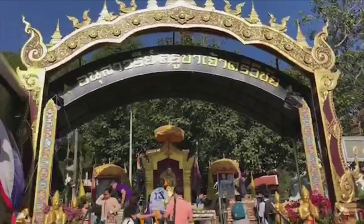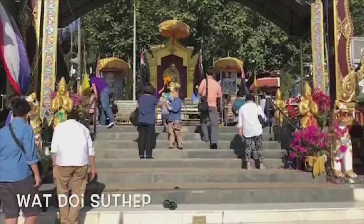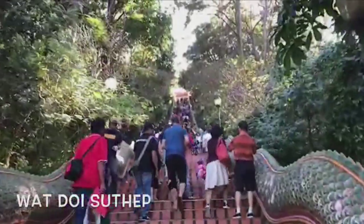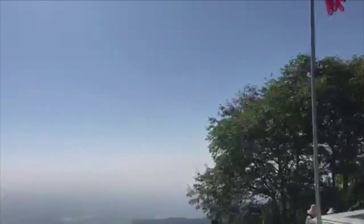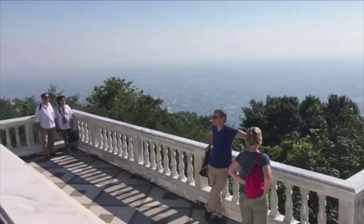It's really delicious. And the next day we decided to take a tour of all the temples. Chiang Mai is really known for beautiful temples, and they're everywhere, and this is a popular one. If you've ever been to Chiang Mai, you've probably been here. It's called Doi Suthep, and you take about 300 steps up to the top, and you can get an amazing view of Chiang Mai up here. So that's a great place for pictures.